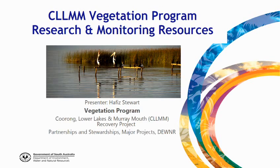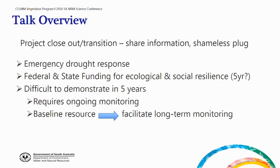Critically, this conference couldn't have come at a better time for us. We've had 5 years of funding, and it's a 5-year project. Ostensibly, we finish on the 30th of June, so we have one more planting season coming up, but we're in closeout mode. What we're keen to do is to transition everything that we've learned and share with the restoration community and the NRM community what are the tools, what are the things that we developed, what is available, what are some of the things that perhaps weren't there when we started or that people may learn from.